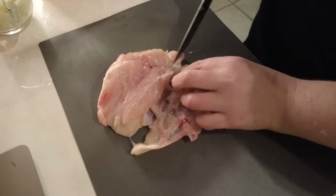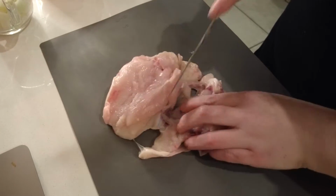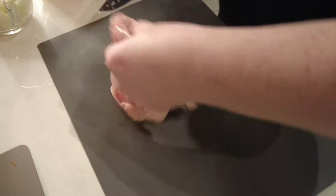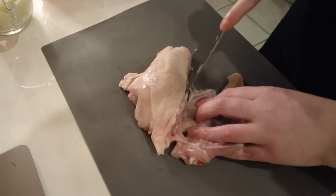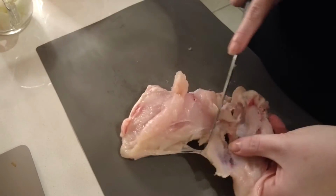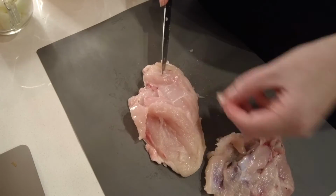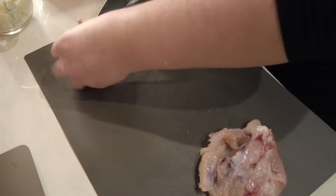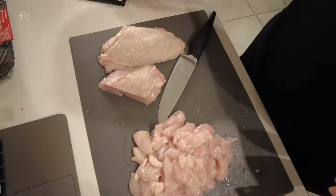So you'll see there's a bone there that I'm working around, and then there's also the wishbone, which you just need to check for, and that's at the base, at the top near where the wing bone would be. And you just slowly release that fillet and keep cutting around it, and when you're finished, just double check that you have all the ligament cut off, and there you go, you've now deboned a chicken breast.